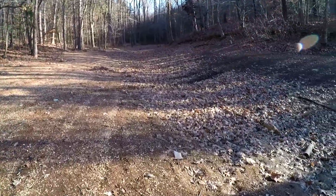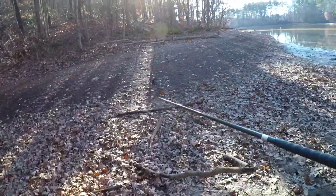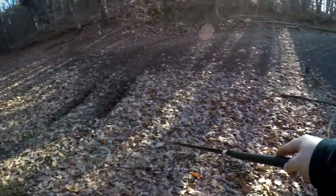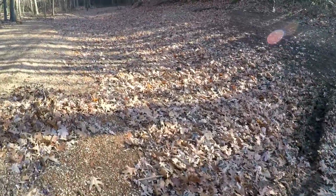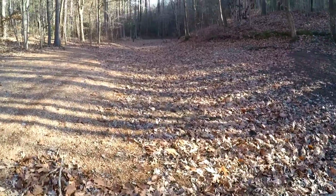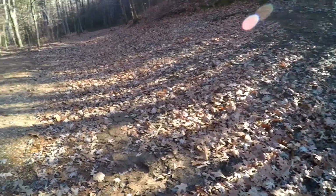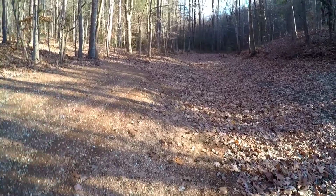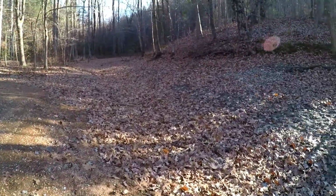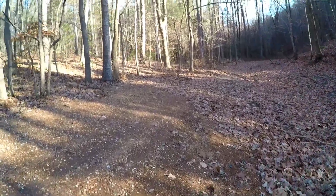So I'm gonna try and make my way across here, but judging by the shoe over there and those ruts, this might be too wet. I may not be able to do it. Let's see. Oh yeah, that is soft. Oh, yeah. I don't think the sun ever shines over here. Well, I may have to go around the other side.